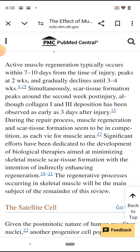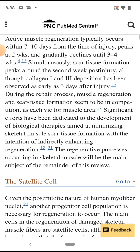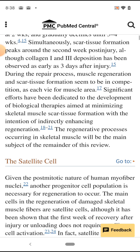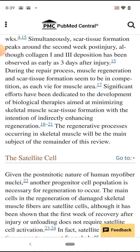Simultaneously, scar tissue formation peaks around the second week post-injury, although collagen 1 and 2 deposition has been observed as early as 3 days after injury. Okay, during the repair process, muscle regeneration and scar tissue formation seem to be in competition for the muscle area. Significant efforts have been dedicated to the development of biological therapies aimed at minimizing skeletal muscle scar tissue formation with the intention of enhancing regeneration.